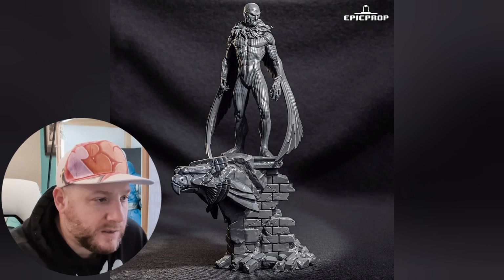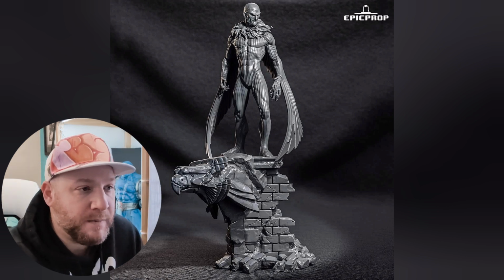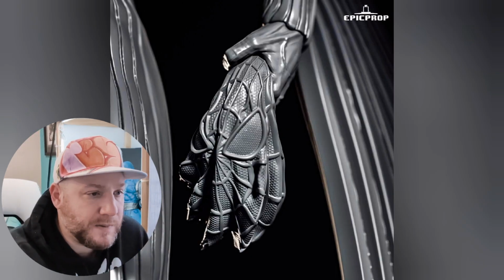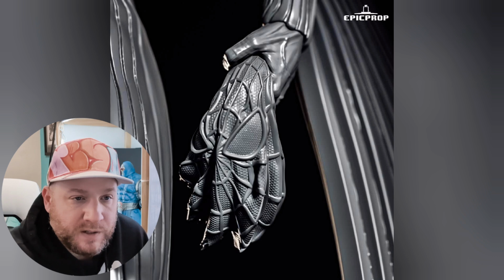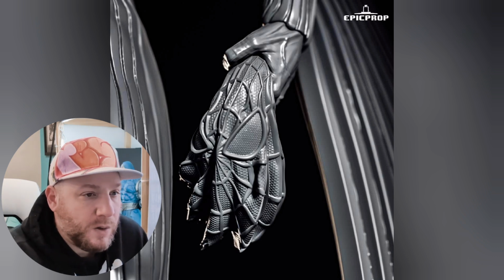Let's see, I believe, yep, this goes to Vulture. So we have him holding Spider-Man's mask in his hand in this picture. So really cool concept. Let's see if I have any other photos. All right, that was it for Vulture. Let's go on to the next one.